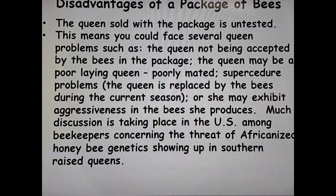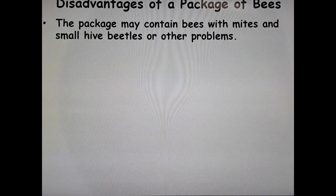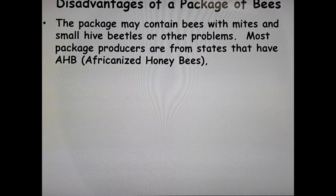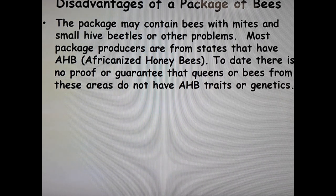Much discussion is taking place in the U.S. among beekeepers concerning the threat of Africanized honeybee genetics showing up in southern raised queens. It may just be a matter of time before northern beekeepers will be dealing with this problem. The package may contain bees with mites and small hive beetles or other problems. Most package producers are from states that have Africanized honeybees. So once again, this is where the beekeeper is the first line of defense from keeping these type of bees from where we're at. To date, there is no proof to guarantee that queens or bees from these areas do not have Africanized honeybee traits or genetics.